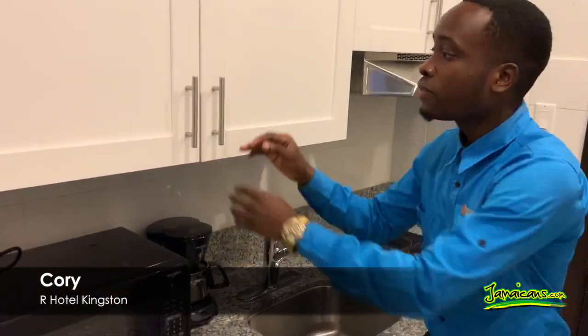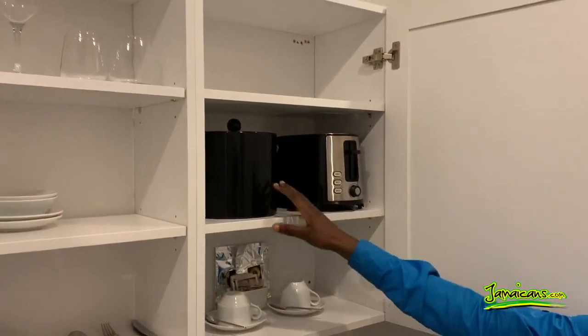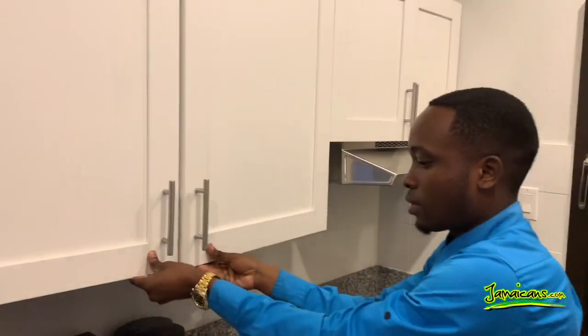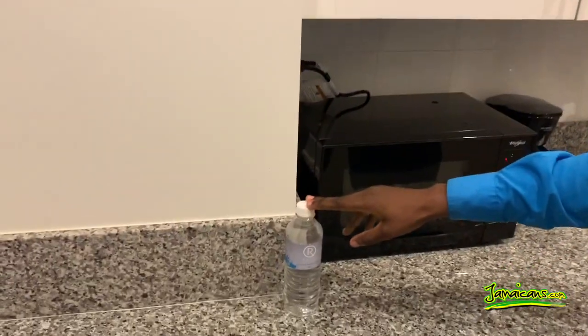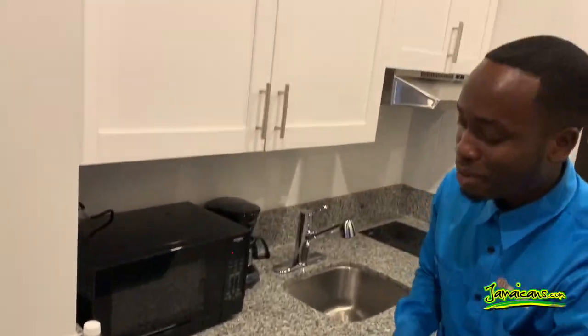Stove, a fridge, a coffee maker, also a microwave. In this cupboard right here, you'll find all your utensils, plates, wine glasses, ice bucket, and a toaster. Coffee utensils are right here as well. You get two complimentary waters and also a cool one. They're free, you don't have to worry about that.